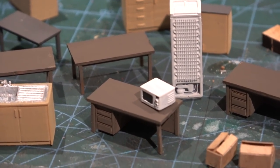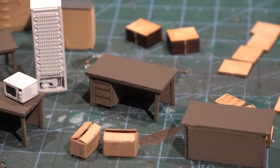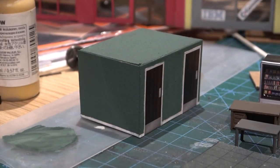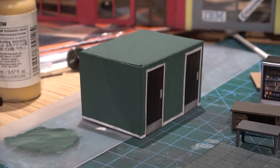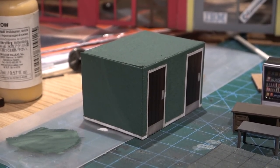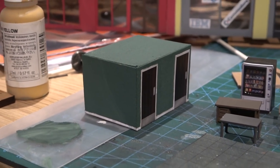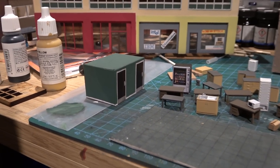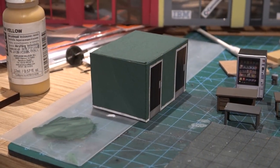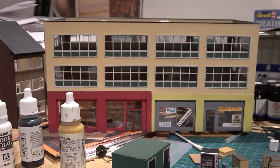And then by combining those with other things like these cardboard boxes and these desks from Scale Model Scenery, you can really create quite a busy little scene. I've also knocked up this very small toilet block, which will be going inside the building. As you can see, it's very, very small, and that is to be expected for a tiny little business like this. You're not going to have lovely toilet facilities, unfortunately. A small block like that also allows some much needed privacy, as the building does have quite a lot of windows.